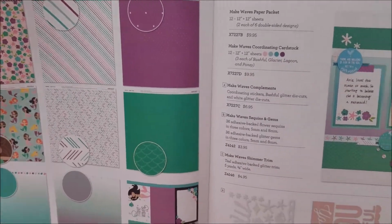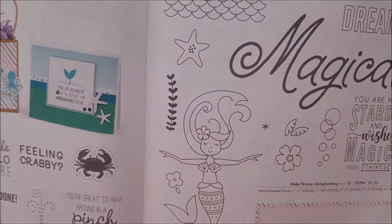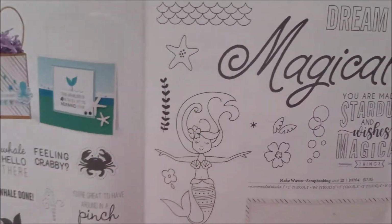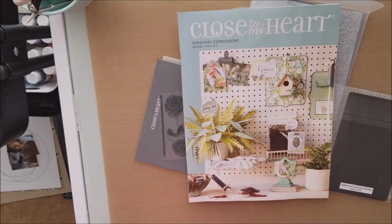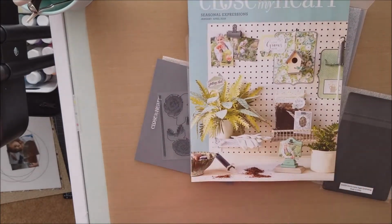Oh, mermaids, mermaids, mermaids. And the stamps, oh my gosh, you can't wait until I turn to it. Look at the stamps. Look at this mermaid. Oh, love it. So anyway, contact me for any information, and I'm ecstatic to see what I can do with this.